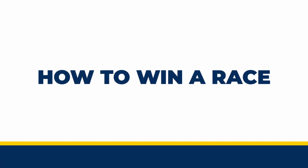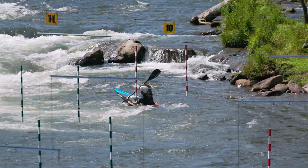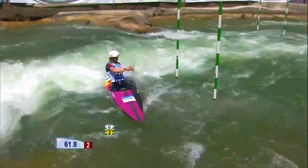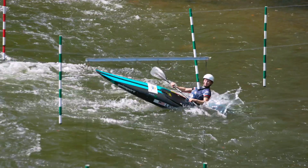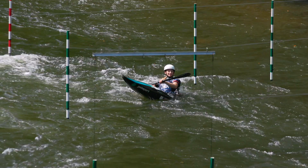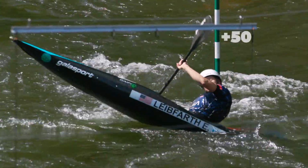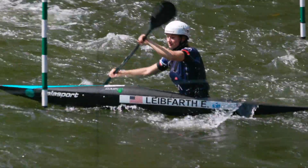So how do you win a whitewater slalom race? It comes down to your speed, but also how clean your lines are. At the end of the race, the quickest time wins, but penalty time can be added for making mistakes. The goal is to be fast and clean. Hitting a gate with any part of your body, boat, or paddle incurs a 2-second penalty. Missing a gate or only getting part of your head through a gate can result in a 50-second penalty, almost always guaranteeing a non-podium finish in the most competitive races.